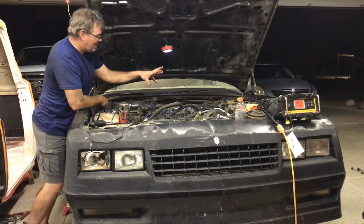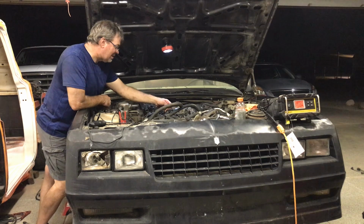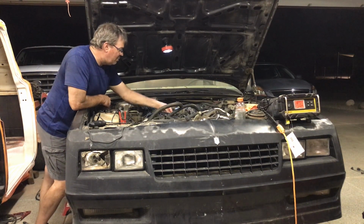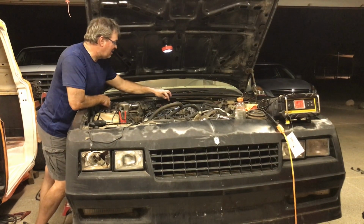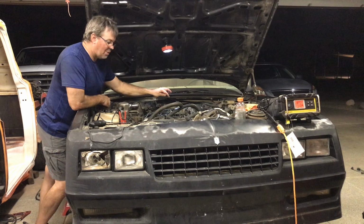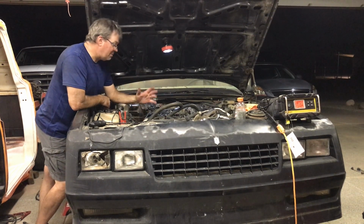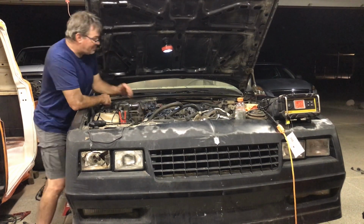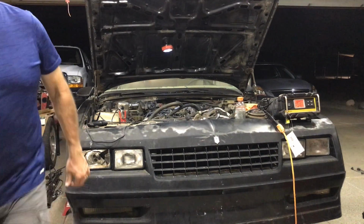Plus there's about 79 vacuum tubes that are either cracked or disconnected. I got plugs that are not plugged in. I don't know where they go to. I got lots of wire taped together. Massive air leak on the back side of the carburetor. That's probably why it won't idle. You know, usual stuff. But runs pretty smooth. So take it as a win. I'm happy.